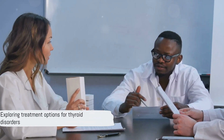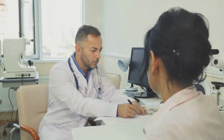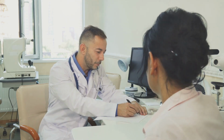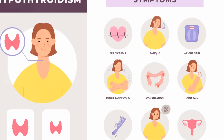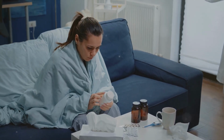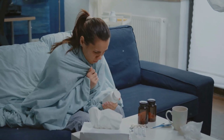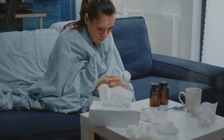Once diagnosed, what are the treatment options available? Let's explore that in the next segment. Treatment for thyroid disorders can bring your body back in balance. For hypothyroidism, where your thyroid gland doesn't produce enough hormones, the most common treatment is hormone replacement therapy. This typically involves taking a daily pill of synthetic thyroid hormone, such as levothyroxine, which can help restore your body's hormone levels and reverse the symptoms of hypothyroidism.